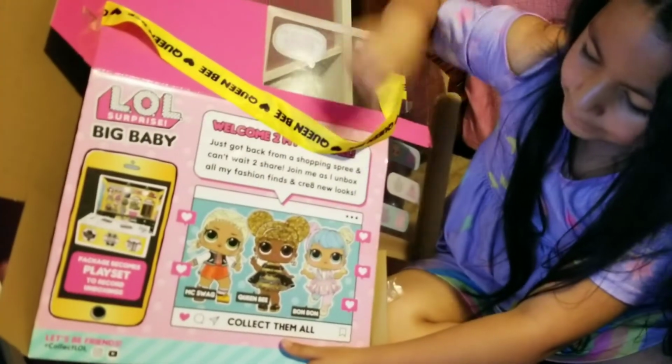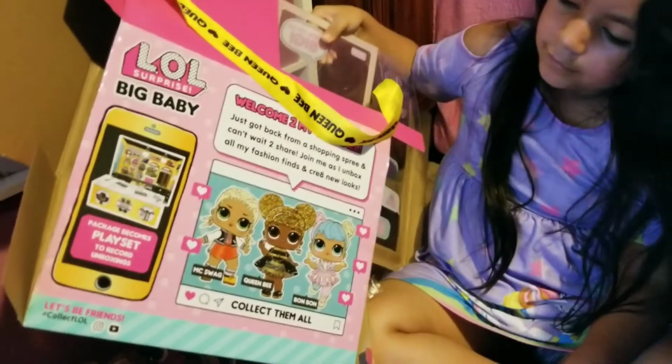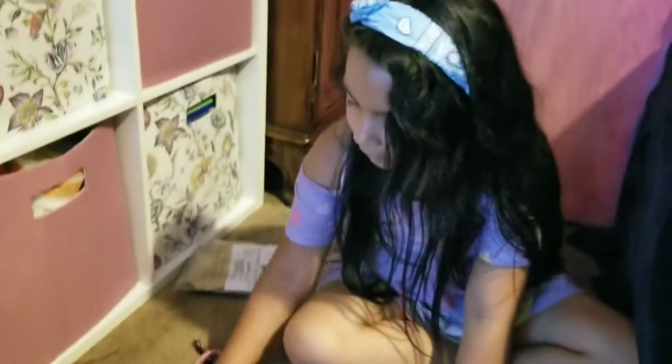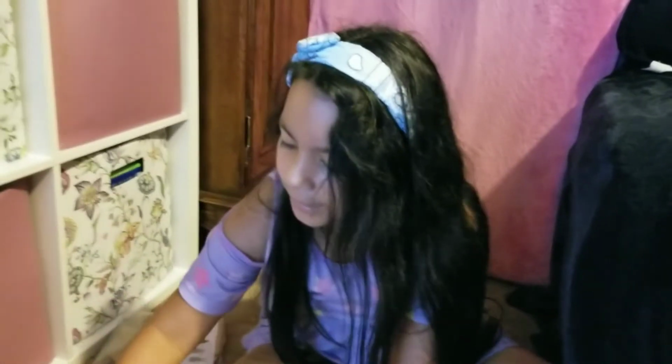This is all you can get, I think. It says collect them all, so I guess there's 3 of them, and you got Queen Bee. There is only Queen Bee, though. There wasn't any other. Yeah, it was the last one, too, huh? There were 2, actually. Oh, there were 2? I only saw 1. I saw a guy get 1. Oh, and then you got the last one?